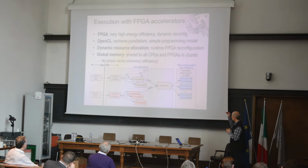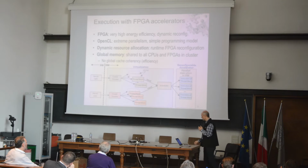You can see on the bottom part that the software application is divided into computational kernels, and then it runs through a virtualization phase, which is splitting these kernels into threads and mapping these threads through a scheduler to hardware resources, which allow executing this in parallel.